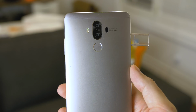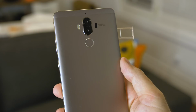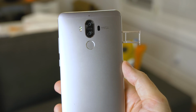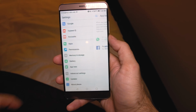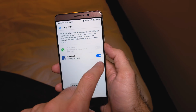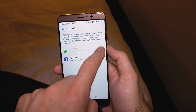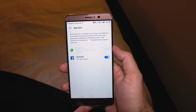The Mate 9 comes with a dual SIM slot, which is not popular here in North America, but popular in Asia, and people can use 2 SIM cards at the same time. For example, one for work and one perhaps for personal use. But the reason I'm mentioning this is because Huawei has included a software feature called App Twins that will allow you to install 2 of the same applications. So for example, if you have 2 WhatsApp accounts, you can have 2 versions of the same app installed at the same time, and then assign one of those SIMs to each application.